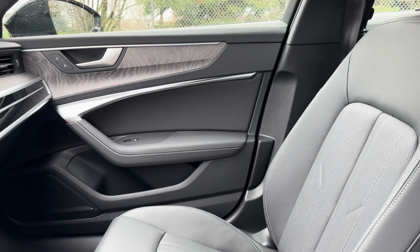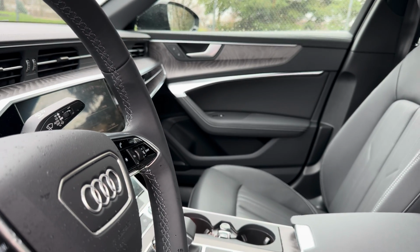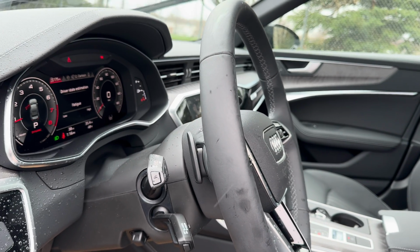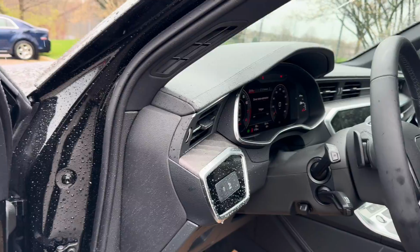So I mentioned at the beginning of this video that we have the A6 45 Premium Plus. Basically, that is the mid-trim level out of the 3 for this A6. So you have basically all the goodies except for a couple from the Prestige.